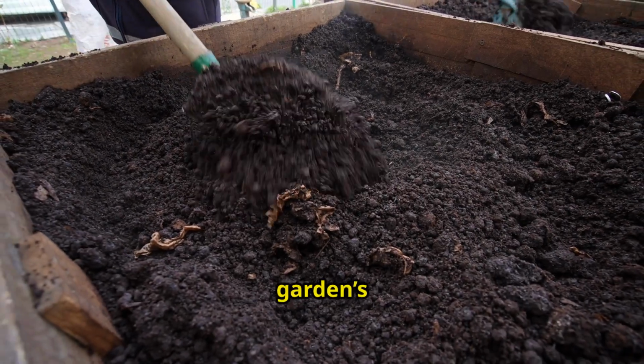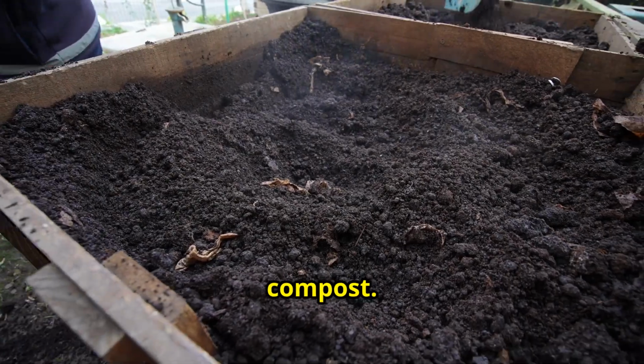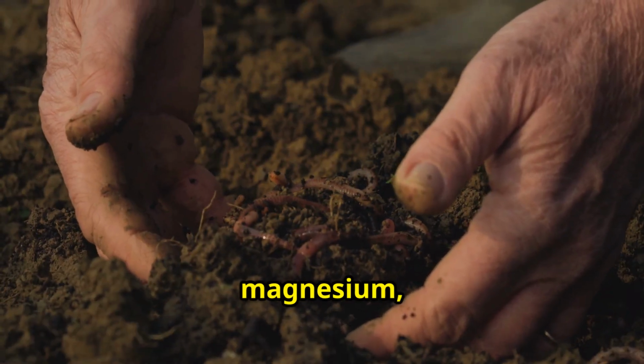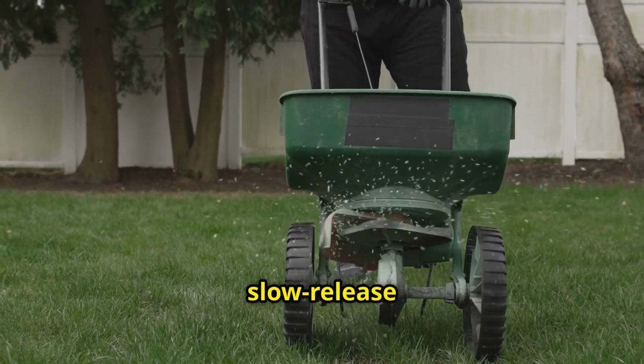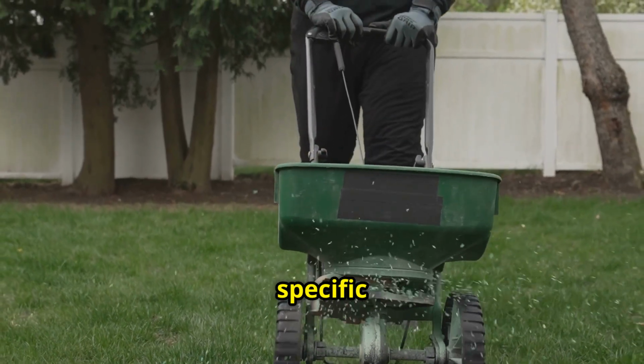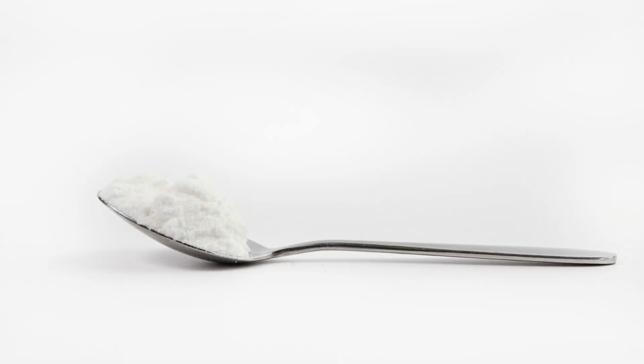Want to safely boost your garden's nutrient profile? Start with compost. Rich organic matter adds magnesium, sulfur, and dozens of other micronutrients. You can also use slow-release fertilizers that are designed for your specific plant type and soil needs.